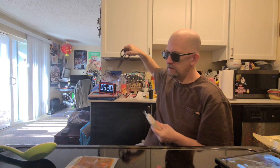This is the paste. And then here's our noodle. It looks like a noodle to enjoy. So we're going to boil this for 5 to 6 minutes. I'm going to do it for 5 minutes and 30 seconds, split the difference.